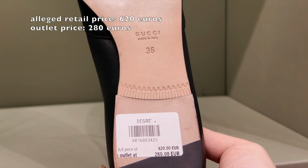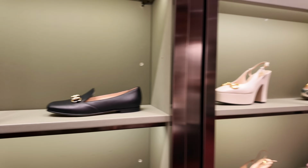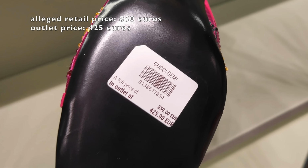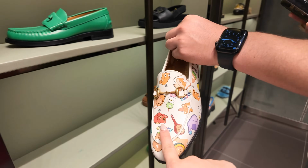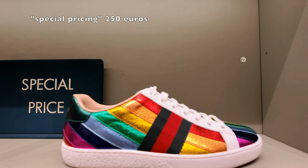These are 280 euros compared to 620. They do have some heels, but they also have some that are just a little bit out there. I do really like this style. I don't know that I would get it in hot pink, but these were 425, so about half off compared to retail. These are really cute, but would I ever buy them? No. The special pricing was also god awful in my opinion.